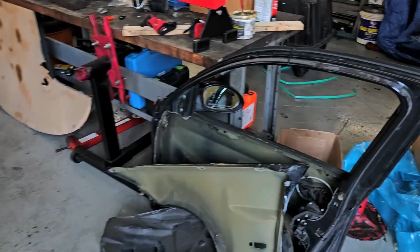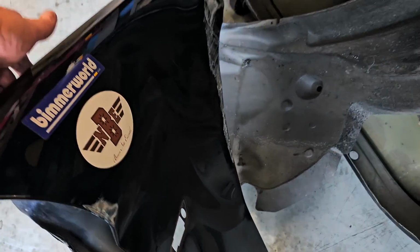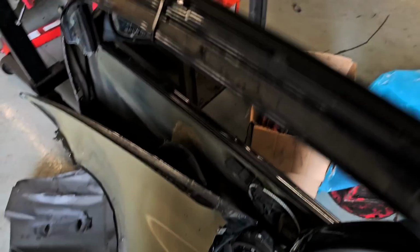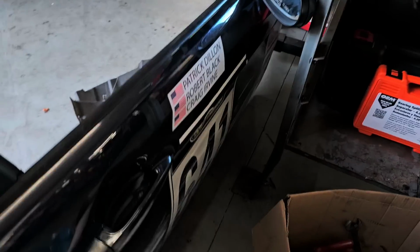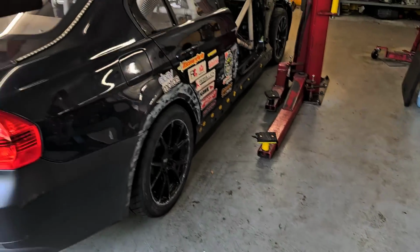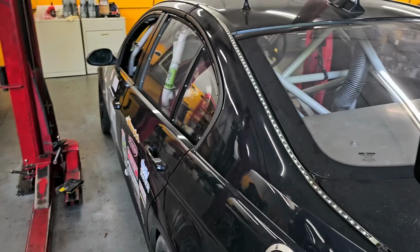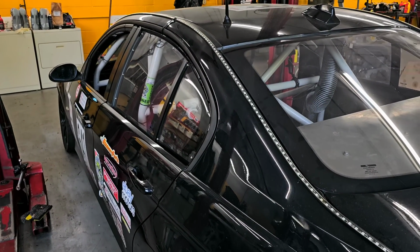But yeah, here's the door and the fender. Yeah, the fender's crushed in. And of course the door is hollowed out because it's a race car. But yeah, so I just thought you'd want to see that. But that's his road race special.